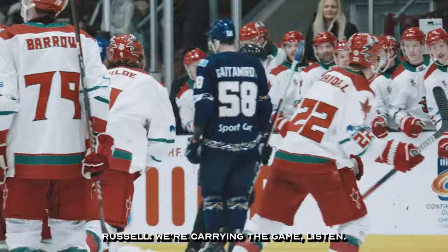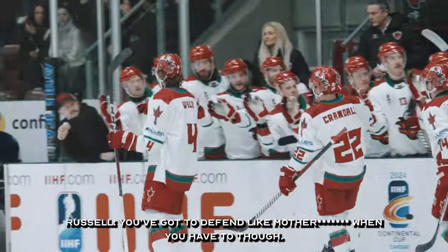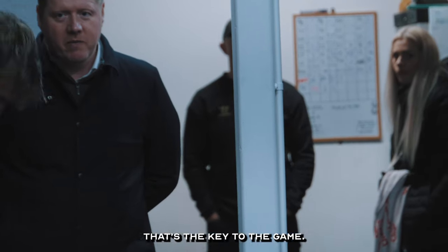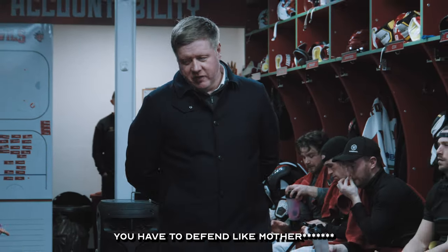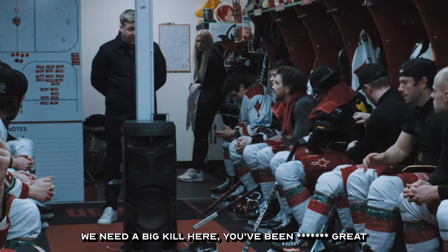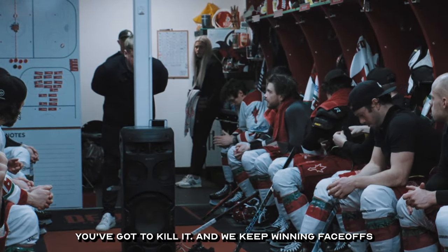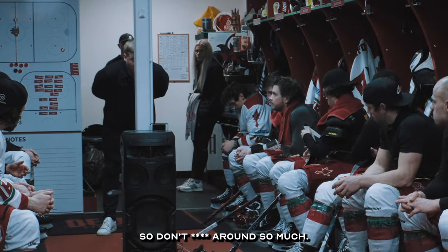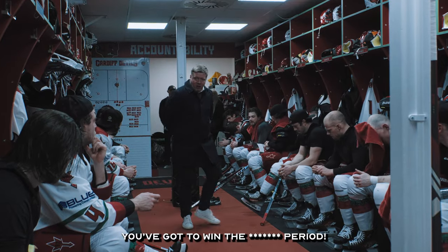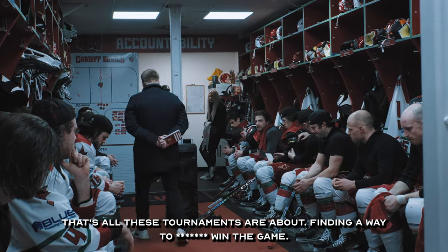If we're carrying the game, listen, you've got to defend like mad when you have to, though. That's the key to the game. When you have so much of the puck, you can't just forget about defence, you have to defend like mad. We need a big kill here, you've been great, we got to kill it, and we keep winning face-offs, we got to get something off them. So don't mess around so much. You just got to win the period. That's all these tournaments are about, but finding a way to win the game.